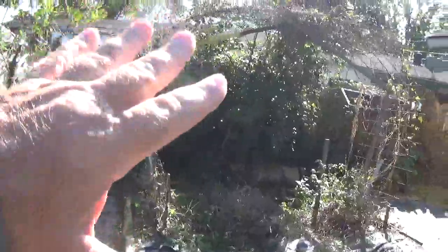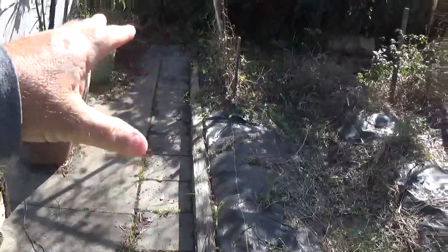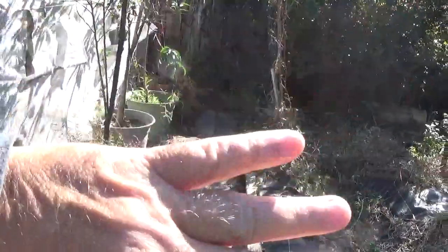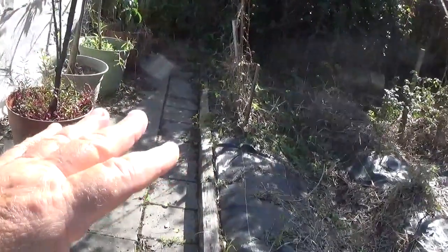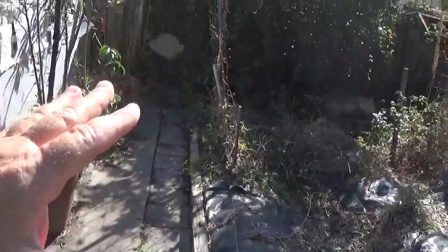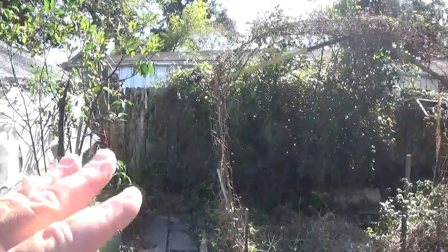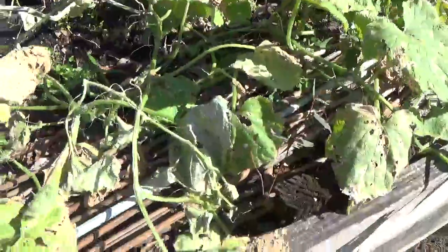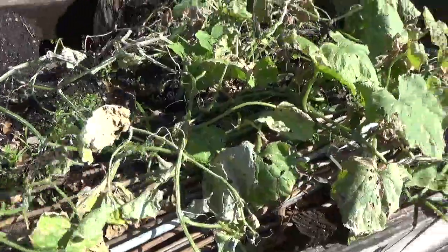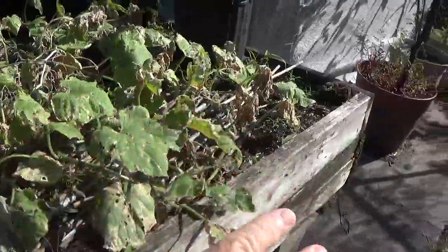My arch I'm going to take down and move it to come this way on this one hill right here. So I probably won't keep it as thick, or maybe I will. I have to see how that works out. But I'm going to make it come this way and do my cucumbers there, or maybe not do cucumbers and do something else, maybe like cantaloupe or something, after seeing what happened here with this cucumber plant.